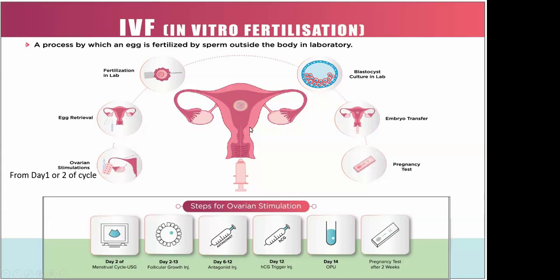This egg retrieval process is done approximately on the 13th or 14th day. After that, as I said, it is fertilized in the lab, then the blastocyst is formed. If we are doing an embryo transfer in the same cycle, which we call a fresh embryo transfer, this is done around the 18th or 19th day. The woman need not wait here for the pregnancy test, which is going to happen 10 days later. She can go back immediately after the embryo transfer, the very next day if she wishes.